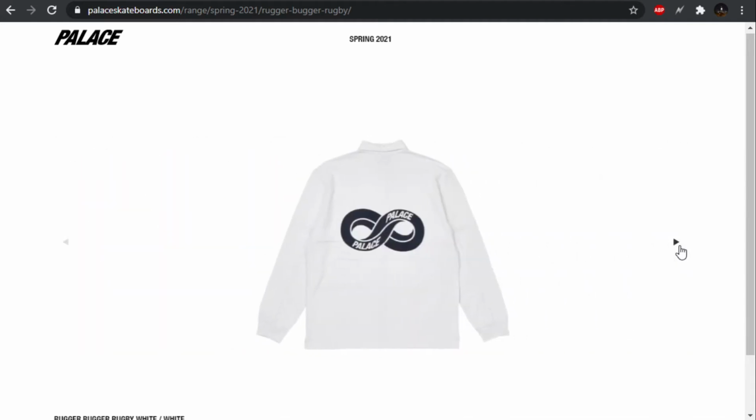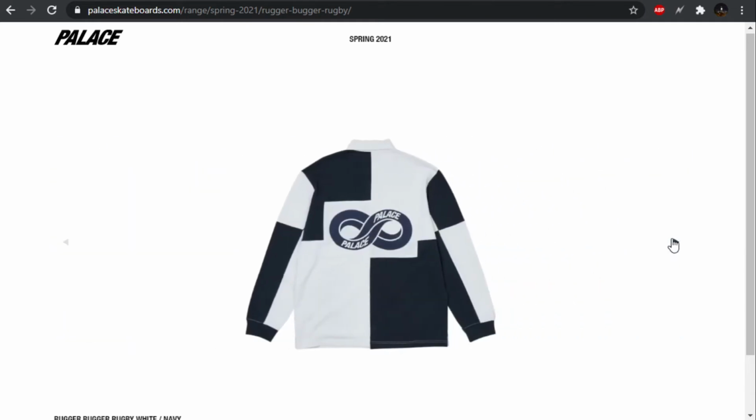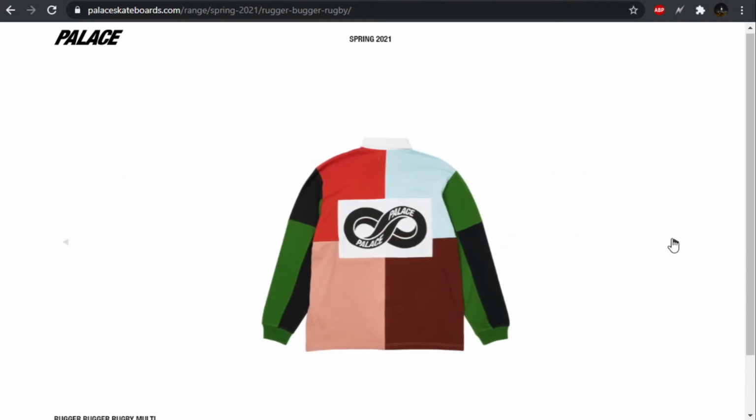Ooh, the all white one is very clean. And then, yes, this is more so what I was looking for, where it's just some matching colors instead of just super random. This one's all right. And then, I thought there was a different one.